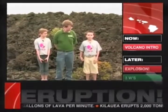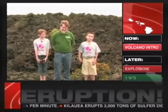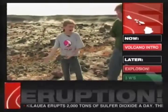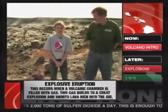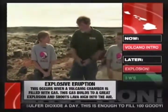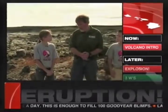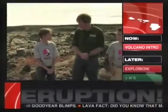Now, we went to another part of the park to talk about explosive and non-explosive eruptions. Let's go to that. So here we are, and see all these little volcanic rocks and these huge boulders? This came from the Kilauea eruption in 1924. So Don, what was here before 1924? Well, before the 1924 explosion, there was bare lava flow here, much like what we've already seen. We know that explosions like the one in 1924 occur at Kilauea every few hundred years. Wow. And so that makes Kilauea quite an explosive volcano.